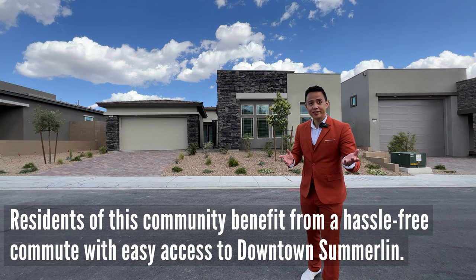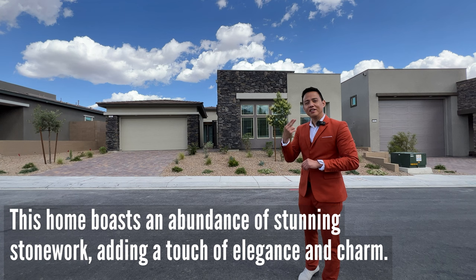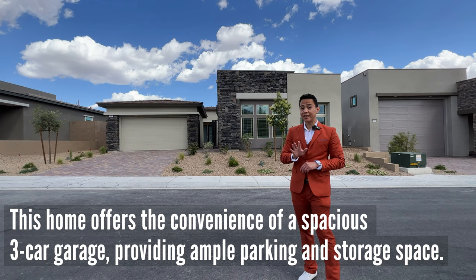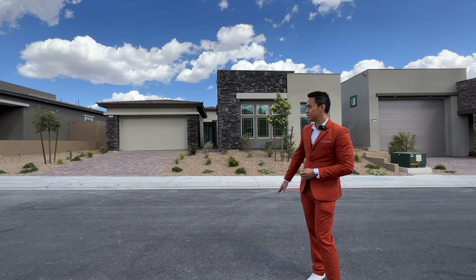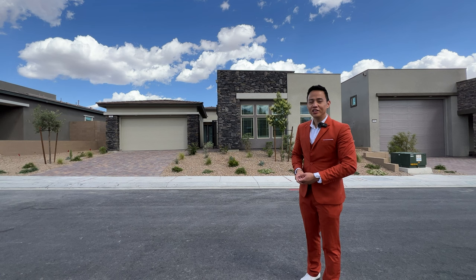And what's special about this home is that, first of all, you have a lot of stonework in front of the house. Second of all, you have a three car garage. Third of all, your third garage actually has access to the casita. Yes, this house will have a casita. It's move-in ready. It's ready to go. You just have to bring your toothbrush and don't forget your favorite toothpaste, and you're ready to live the life of a Las Vegas local.